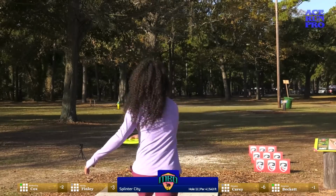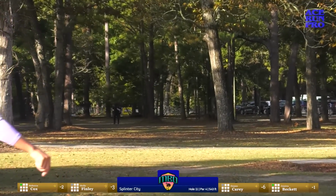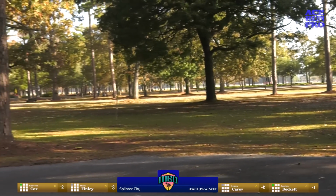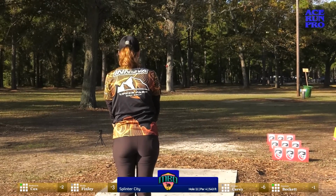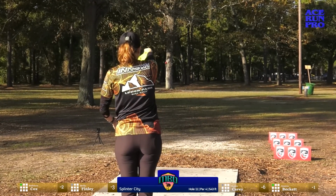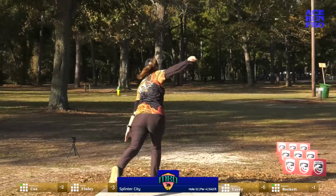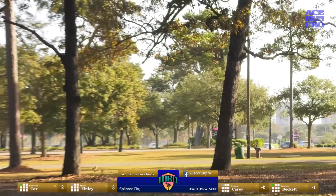It looks like the grace again here for Rebecca. Pushing that right. Look how much ground play you get. I mean, that was 100 feet absolutely of skidding on the ground. That's what I love about touring all over the country. You get to learn all the different types of terrain and how to play them accordingly.